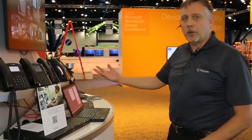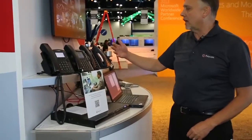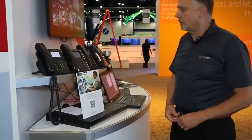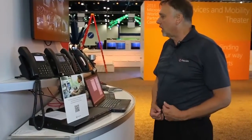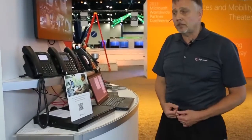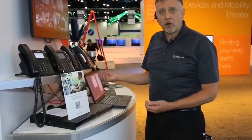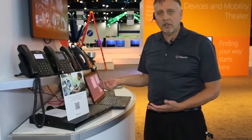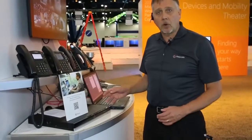Now we're also demonstrating a few of our voice solutions here today. We have over 20 different voice solutions. Obviously, we couldn't bring them all here and fit them all on the counter, but what we're featuring now is the VVX series, which is the newest model of phones, and in the UCS 5.0 software release, we're introducing a couple of great new features. One is Boss Admin, so you can have an admin pick up calls or originate calls on behalf of the manager. We also are demonstrating a feature we call Better Together over Ethernet.